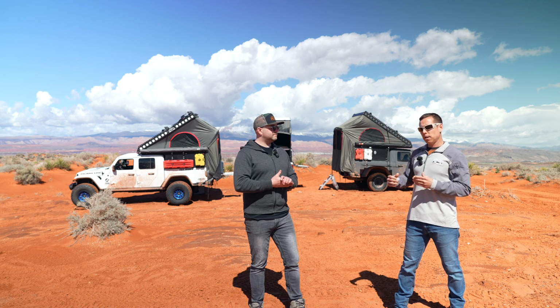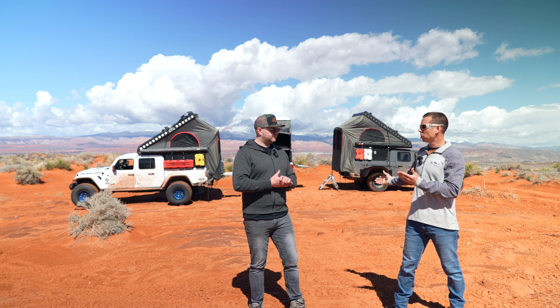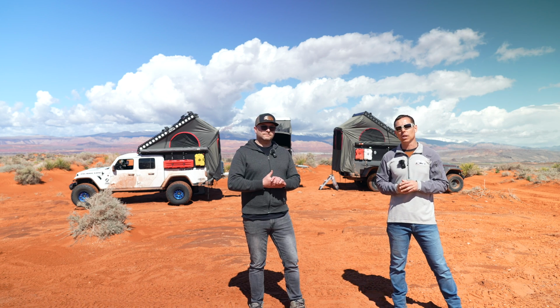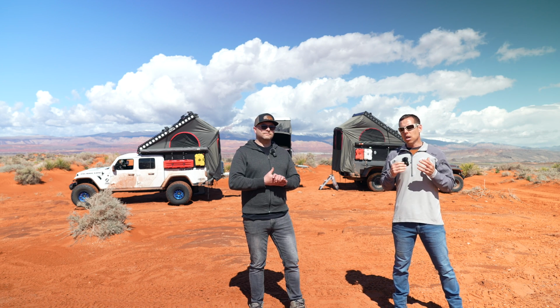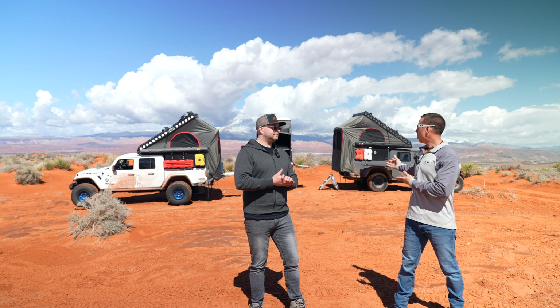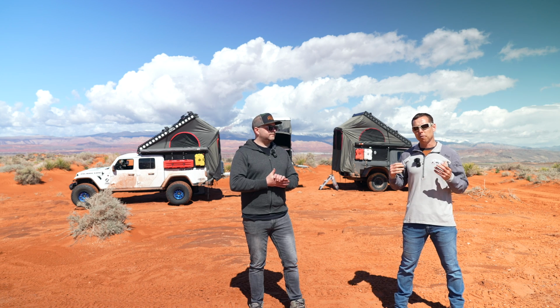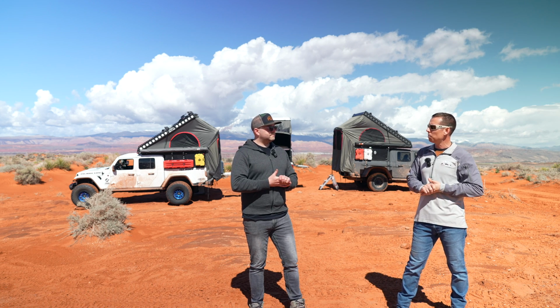If your normal style is to hit a campground, you could take this to most campgrounds if they're allowed size-wise. And then additionally, if you want to go hit the Rubicon Trail, you're still going to be able to do it with this on back. So it's a really cool design. Before we close it up, is there anything else you want to comment on?